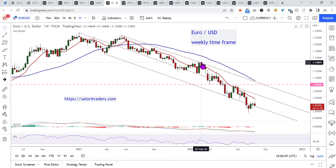Technical downtrend: if we look at that as a high, there's a low, lower high, lower low, lower high, lower low. That's a technical downtrend. I mean, there's just nothing about this euro in the weekly time frame that suggests higher euro prices.